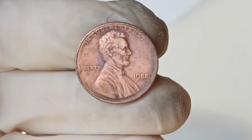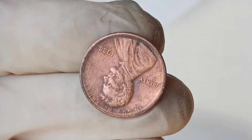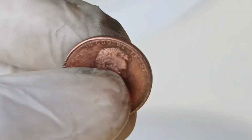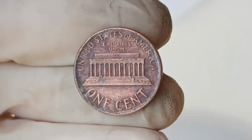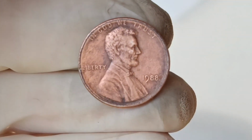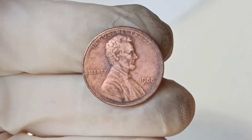In 1988, the US Mint produced billions of pennies to keep up with the demand for coins. However, among all of these billions of pennies, some were struck with a rare and costly mistake. The error in question is a very specific one, the 1988 penny that was accidentally struck on a wrong planchet, a different type of metal than the usual copper-plated zinc mixture.